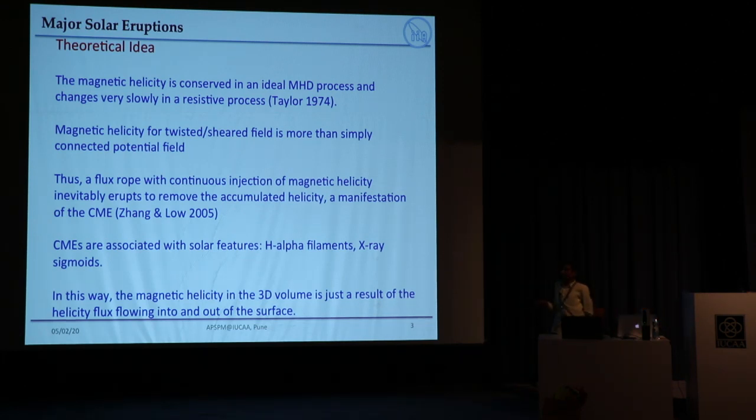People explain it like this. Magnetic helicity has one good property, that is its conservation. In ideal cases it is fully conserved, and even in the resistive case it is approximately conserved. This conservative property explains the major solar eruptions occurring on the sun. One property is that magnetic helicity for a twisted and sheared field is more than for a simply connected potential magnetic field. Suppose we have a flux rope in the form of twisted magnetic field; in that case the magnetic helicity for that structure is more than for a simple potential field.